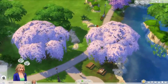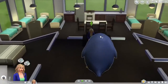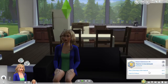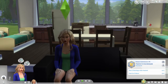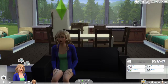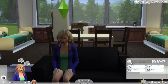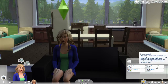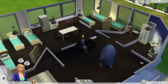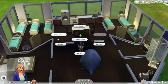Oh, also, before we even get into that, this is Casey. Her name is Casey. She is a painter extraordinaire, so she'll get satisfaction points from painting. She is neat, which will help with the whole cleaning up after the kids thing. Non-committal, which is good. Creative, and amuser. And she's pretty, and one cool thing about her is, let's go to her sleepwear.